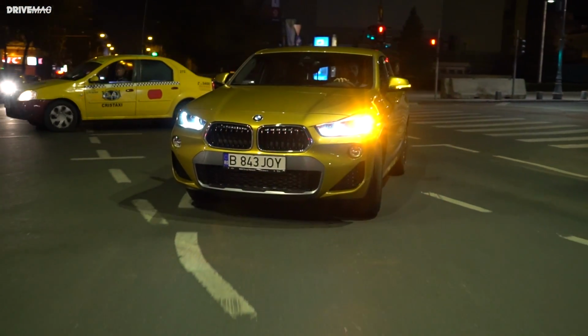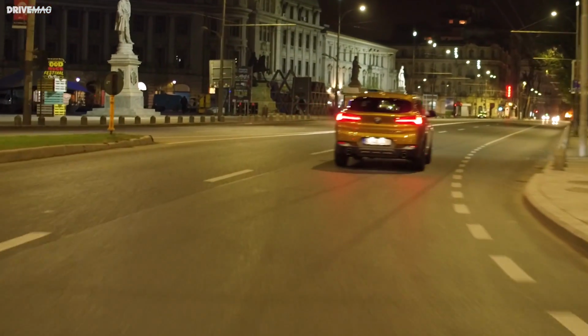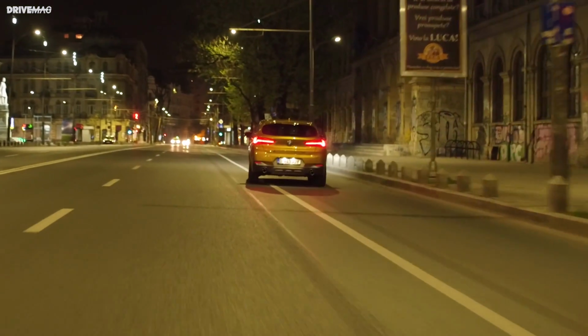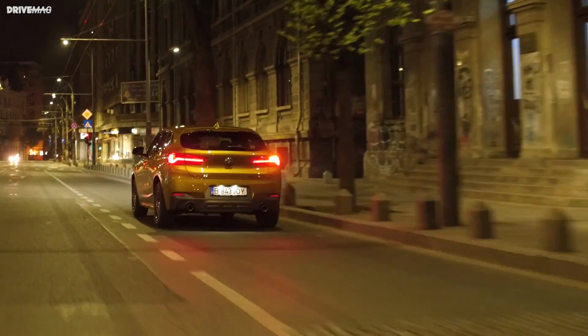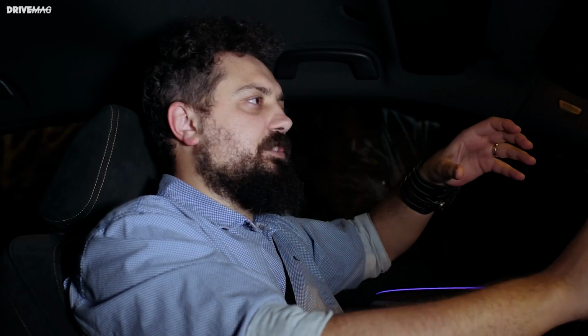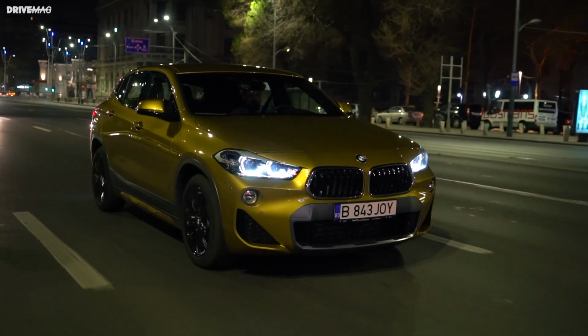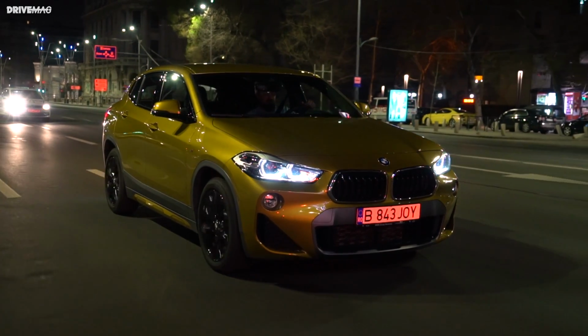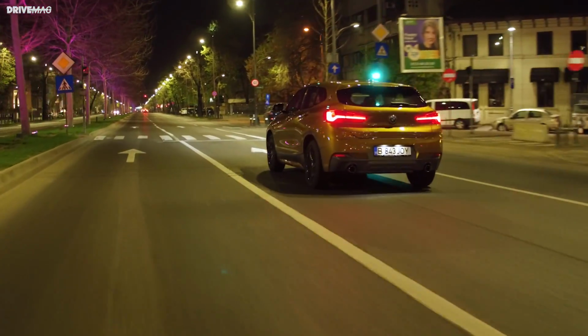I realized just how stiff this X2 is when I landed on cobblestone, just like I am now. But again, it's worth mentioning that this is the X2 in its stiffest form, with the M Sport suspension massaging your kidneys and all. I'm not sure I can encourage anyone to buy the X2 with the M Sport suspension, especially when running a diesel engine. I mean, why would you do that? Well, the M Sport suspension grants you some sporty accents, but you'll have to pay the price when it comes to ride comfort. Are you up for that? If you wanna look pretty, you'll have to pay the price.